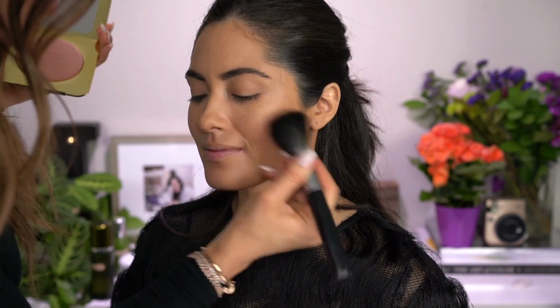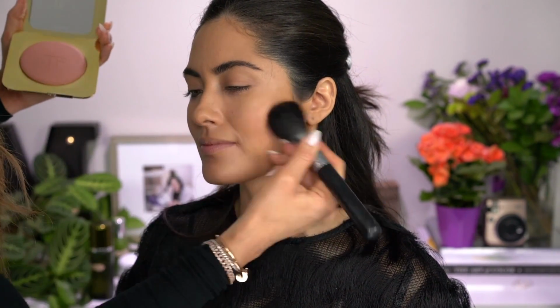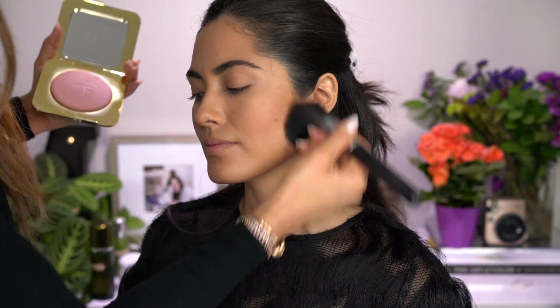I'm just gonna put a little bronzer under the cheeks. I always like to kind of go underneath and feather it up a little bit. And again, the same places I contour, I put a little bit too. Okay, now I'm gonna curl her lashes. Actually, do you wanna do it?